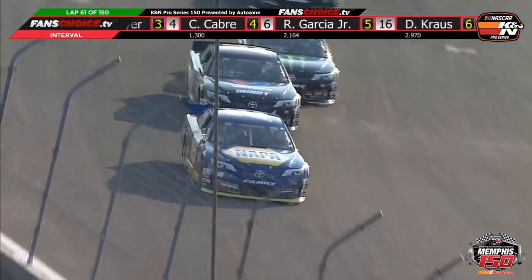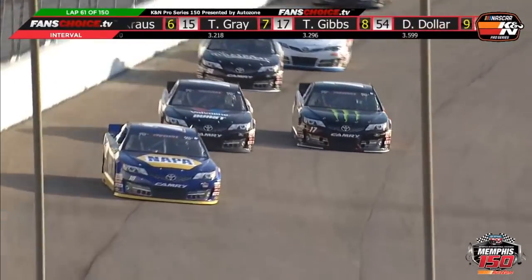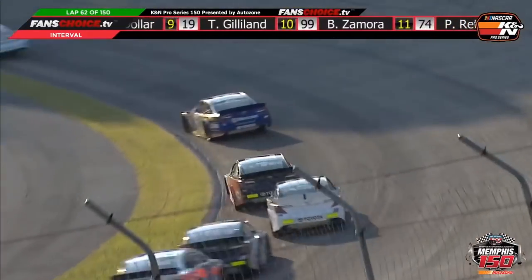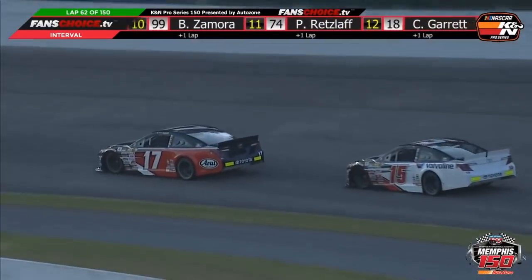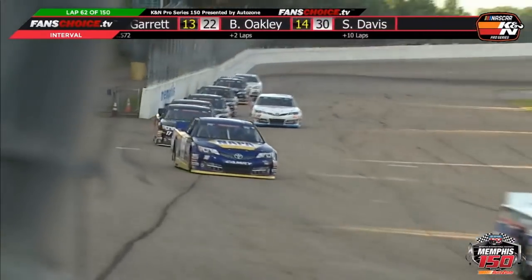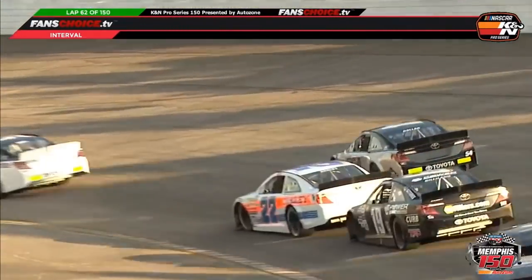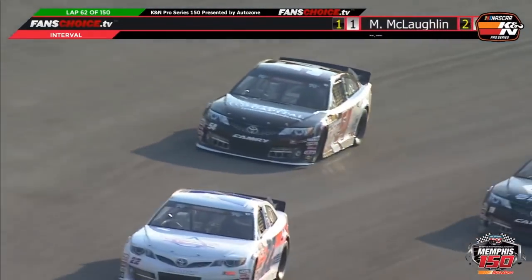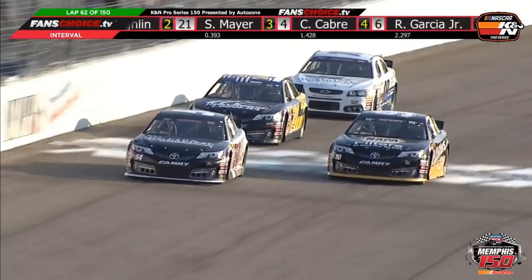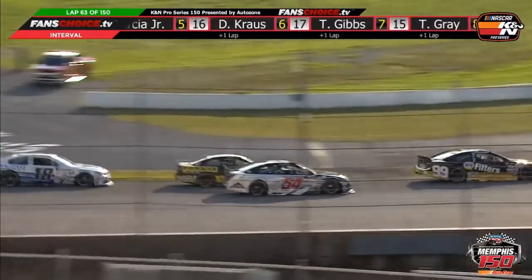Looks like Kraus has a straight shot to Garcia Jr. We're just going to find out. There's a battle back there between the 16 and the 17. Gibbs stays out in front. Gibbs holds that position. Lead to 22. He wants that next ride. He got pushed around a little. Got him just a friendly little nudge, and he moved over and said, "Well, I don't mind if you take the next spot. Help yourself." I think he got that right.